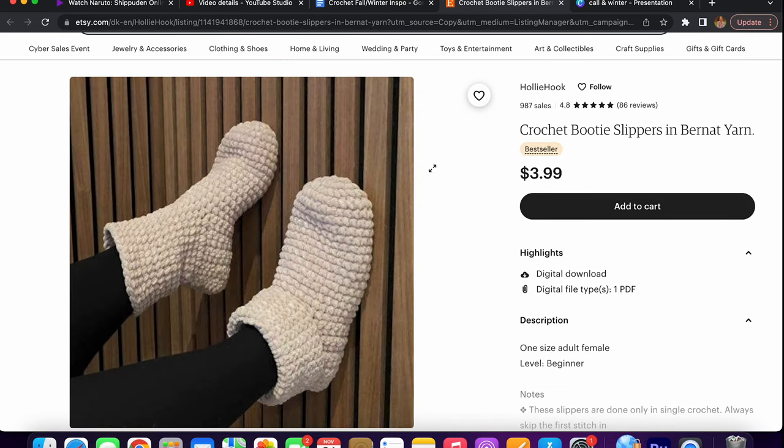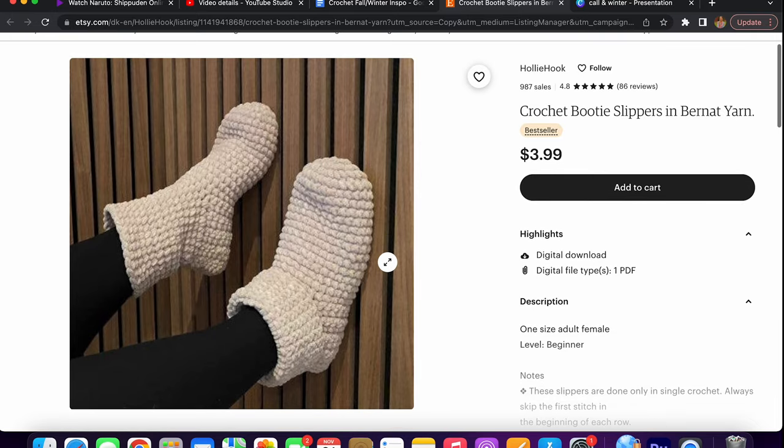Next, we have some crochet booty slippers. There's also a YouTube video for this, which will be linked down below, or you can pay $3.99 to get this pattern. This reminds me of one of the first things I crocheted. I made some booties so long ago, but these look super soft and I feel like mine would look pretty clean now. Before they looked okay, but I think I can make it 10 times better now. It's by Holly Hook and yeah.